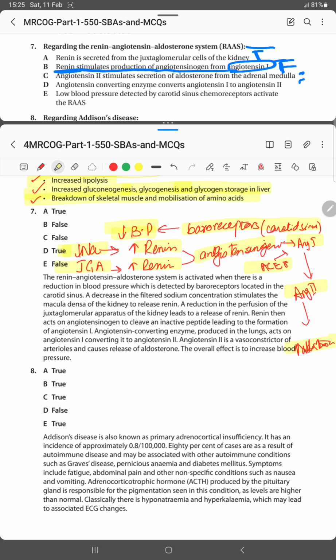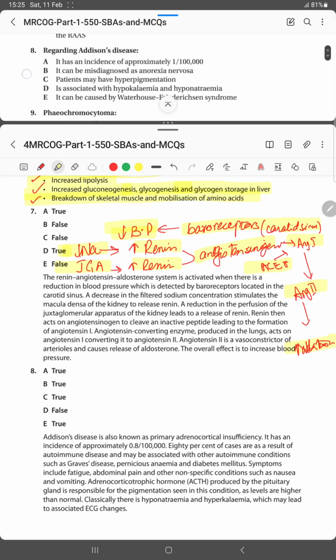Then angiotensin converting enzyme converts angiotensin 1 to angiotensin 2. Yes, that is true. And low blood pressure detected by the sinus carotid chemoreceptors activates the RAS. Yes, that is again true. Now let's move towards our next question.